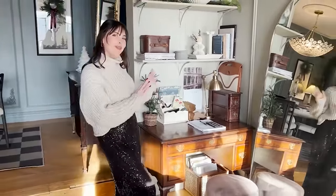This paper, I actually found in the trash room on our floor. It was like this big roll of paper. It's the same paper for the line art that I did. It's actually in my son's room, and he draws on it all the time. I'll show you it when we get to his room.